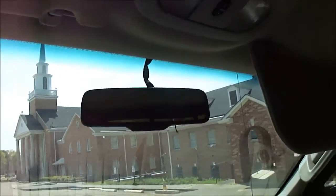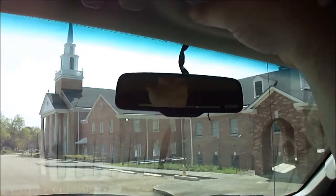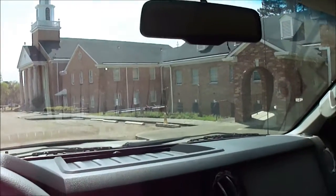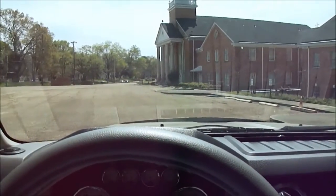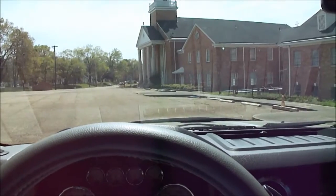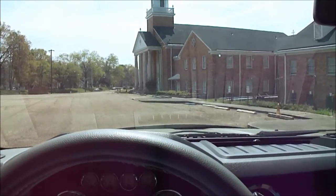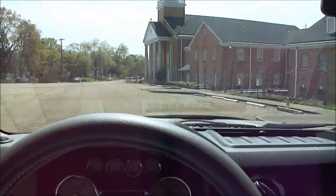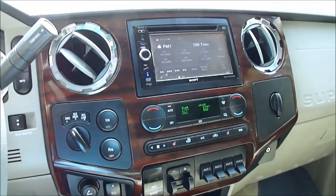If you have any questions about this truck, call me. If you want to make an offer or talk pricing, call me or call Dad. My number is 601-376-9869. So like I said, if you have any questions about the truck, or you want to ask me more about this DPF delete and all that stuff, call me. Otherwise, we appreciate you watching our video and look forward to seeing you here in Jackson.